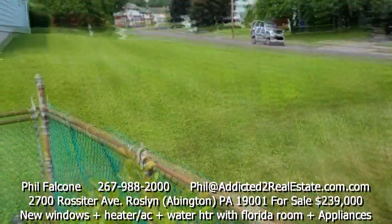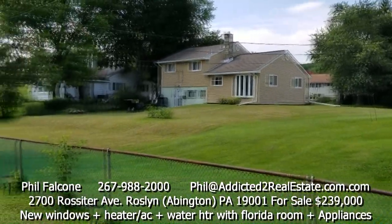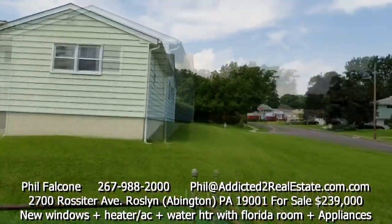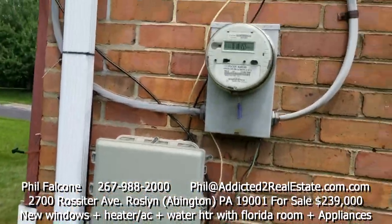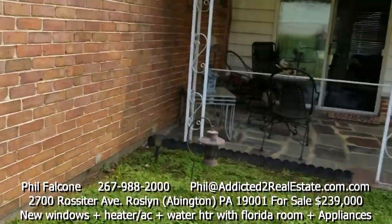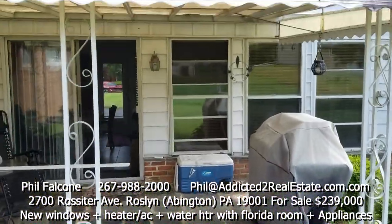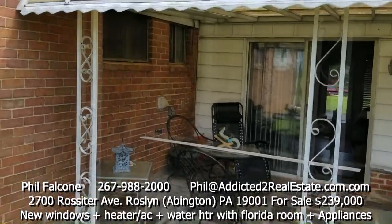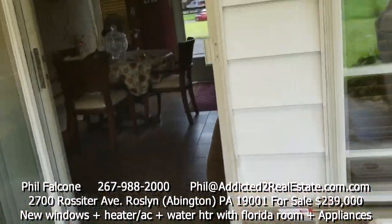We got a side yard here. Real nice houses right next to you. Electric meter here. There's a nice look at the patio with a barbecue, with a manufactured awning roof.